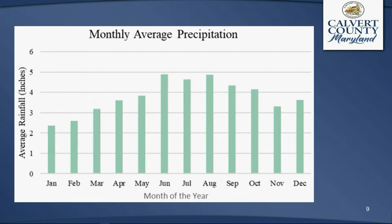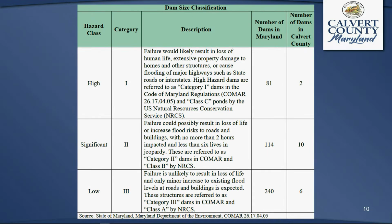It also looks at monthly average precipitation. June's monthly rainfall average from 2000 to 2023 was 4.89 inches. That's closely followed by August with 4.88 inches, and then July with 4.63. It also looks at our risk assessment of our dams in Calvert County. Using the National Inventory of Dams and Maryland Department of Environment, Calvert County has 2 high hazard dams and 10 significant hazard dams.